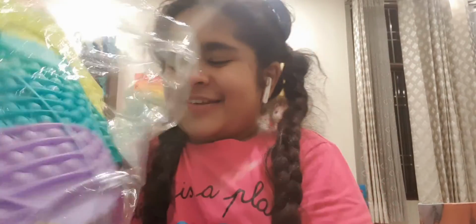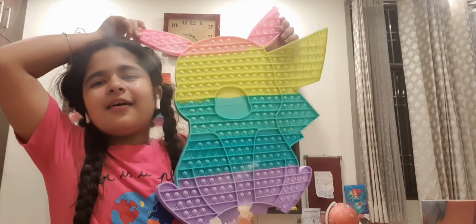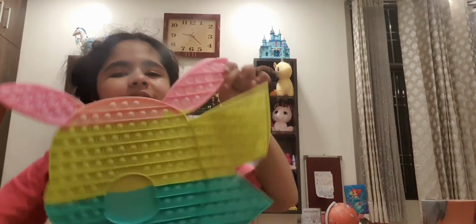Now is the last and the most. It's a mega puppet, as you can see. It's a mega Pikachu pop. Wow. It's a giant. Oh my god. It's bigger than my face. Oh my god. This is too big. Look at this. And Pikachu. Oh my god.